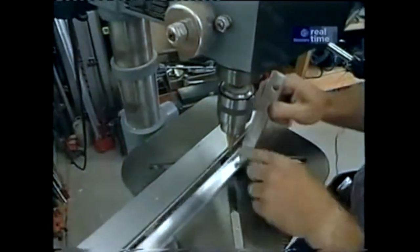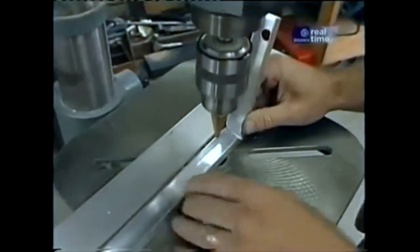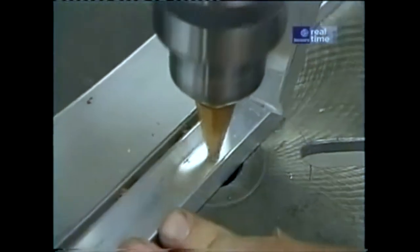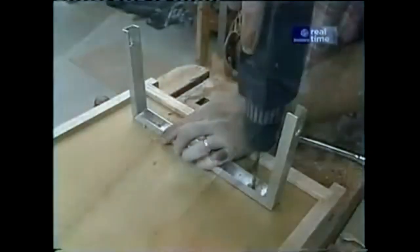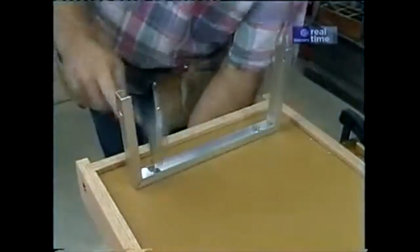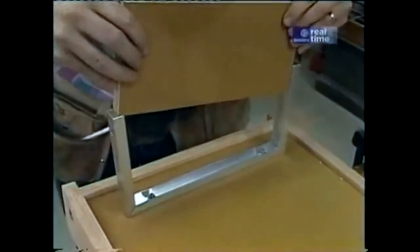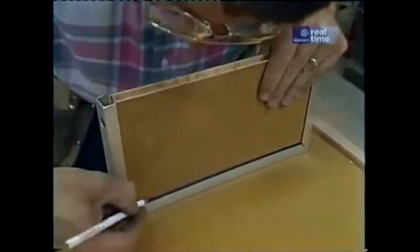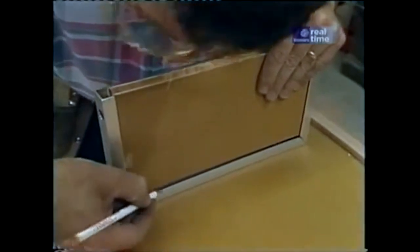Okay, now on the top of the channel that goes under the wagon, I need 2 1/4 inch holes to bolt it in place. Okay, now I just need to mark the piece of plywood so I can remove a little material so it'll clear the bolt.